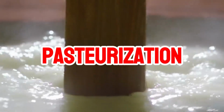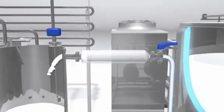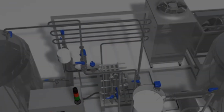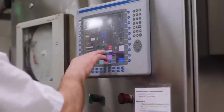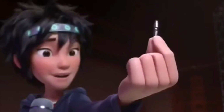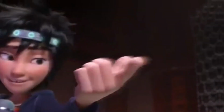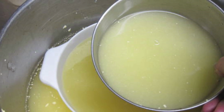The first major step is pasteurization, which involves heating the milk to a specific temperature for a set amount of time to kill harmful bacteria. Modern pasteurization equipment uses precise temperature controls and rapid heating and cooling to achieve this balance. Now, here's where things get interesting. To produce whey protein, we need to make cheese first. Why, you ask? That's because whey is a byproduct of cheese production.